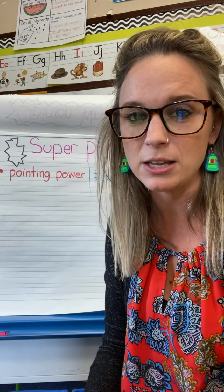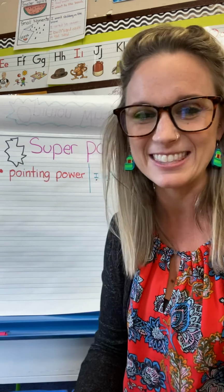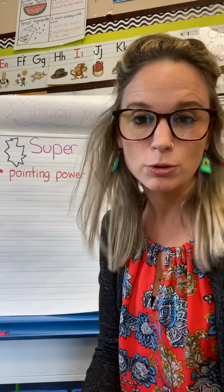Today I would like you to practice either on a book that you have at home, or if you want to use RazKids, you can still tap on the screen on RazKids. Even if it's on the computer, you can touch the screen and point to it that way. Either way, you are going to practice your pointing power today.